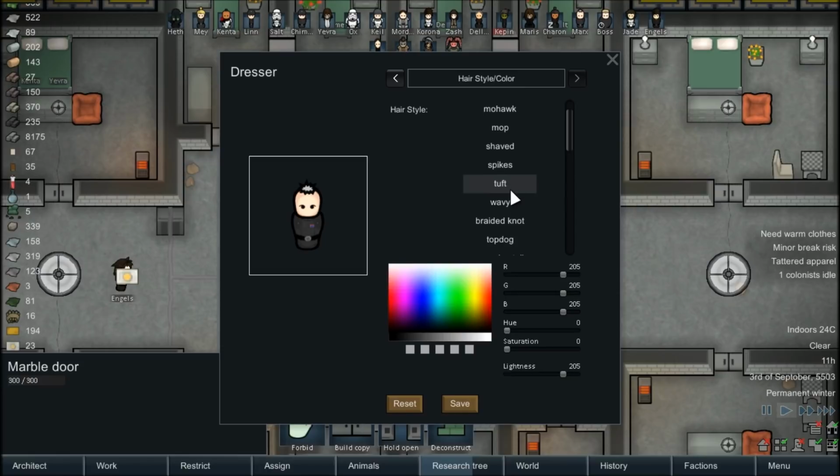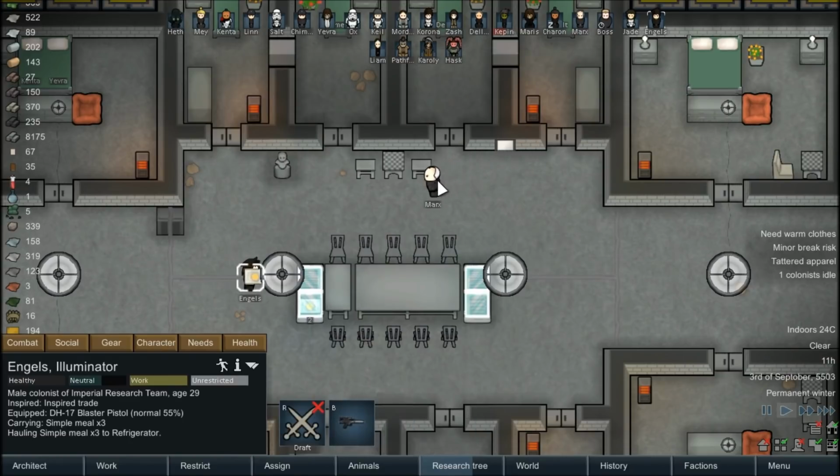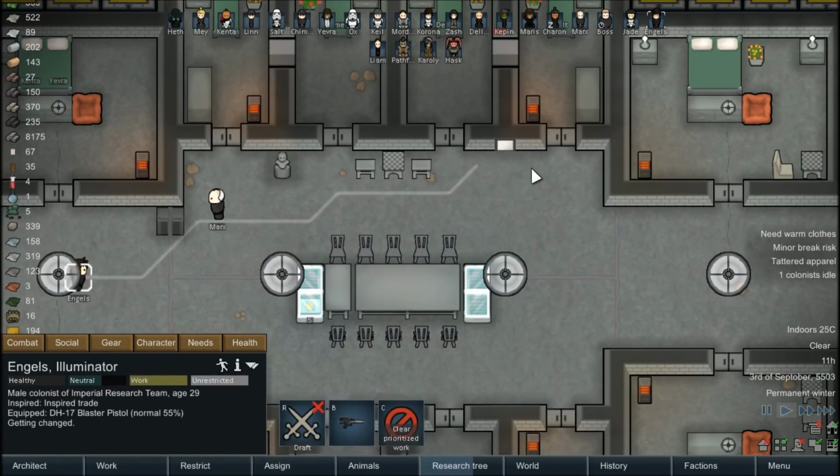Okay, so let's see. Marks. Yeah, I need to find more hair mods that are compatible, or go back and figure out which ones I had. I mean, with his gray hair, I kind of don't mind the Scatman one. Let's just do that. And Angles, I need you to come fix your hair over here.